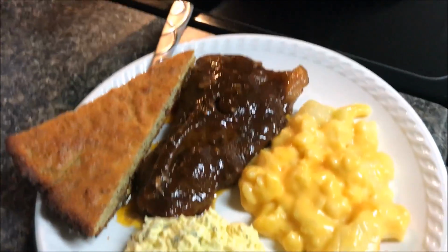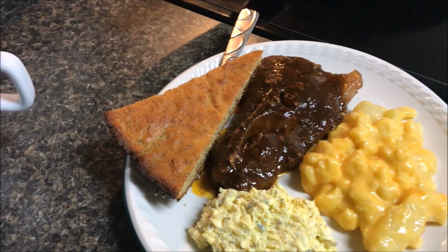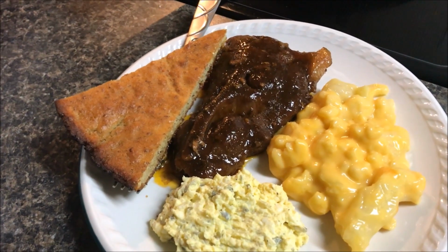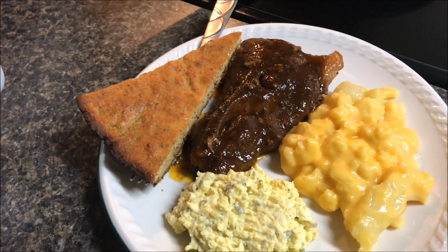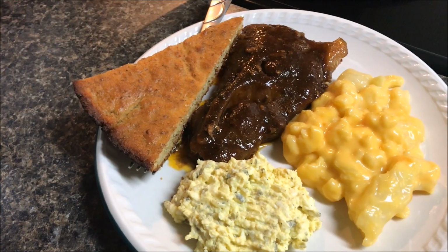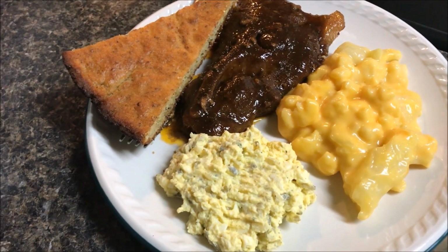Lunch, of course, is our heaviest meal of the day on Sundays. Although I do have ribs in the crock pot. We're hopeful, it's 2:15 now, so hopefully by 6:15, 7:15, those ribs are where they need to be. And then we'll go ahead and put sauce on them and have them later. But we'll actually have lunch for tomorrow.